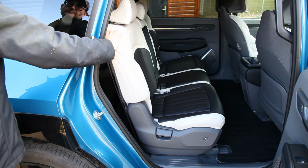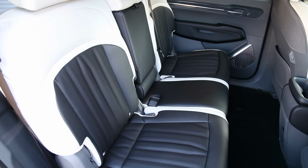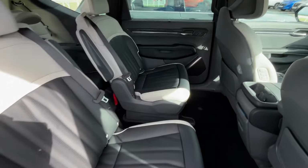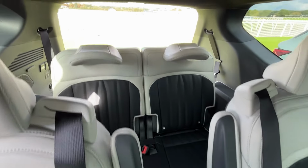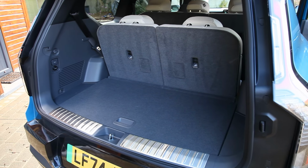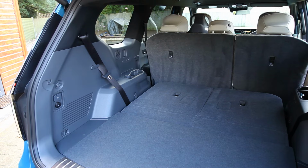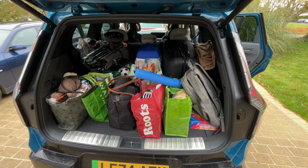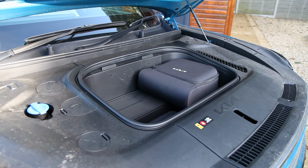The middle row slides forward and back to give more space where needed, and all 5 seats have ISOFIX. If you go for the top spec GT Line S, you have the option of a 6-seat car, which makes it easier to get into the back row. It has an enormous boot, 333 litres with the rear seats upright, and 2,318 litres with them down. Up front you've got a handy frunk to hold your charging cables.